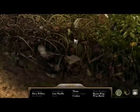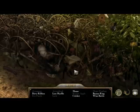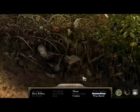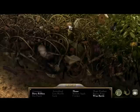Oh, we're going to need this magic pendant. Bottle of wine. Where could I find a bottle of wine? Or should I say a wine bottle? Oh, I'm having a hard time finding things. Let's see if I can find the lost marble. There it is. That's a bronze ring. Yeah, it's a cricket. I don't know what that is, but here's a mouse.